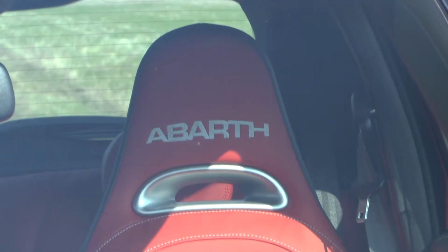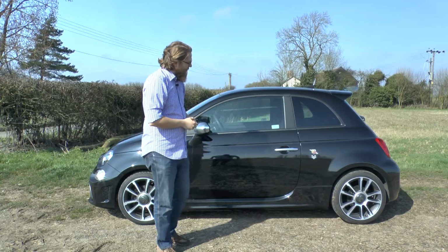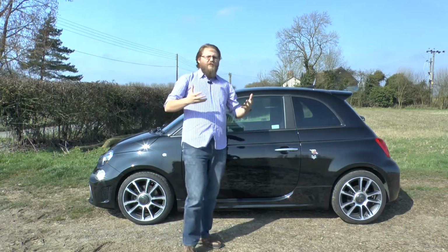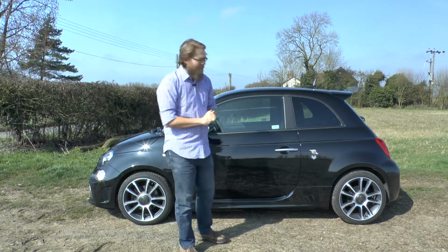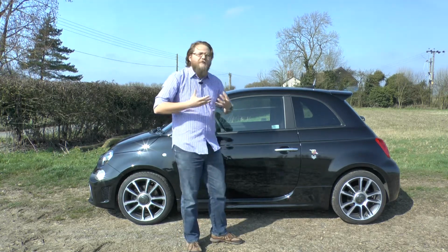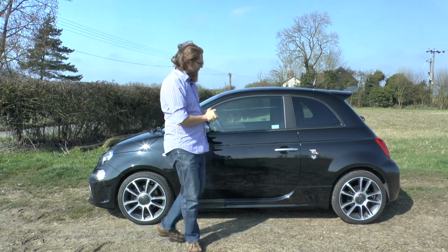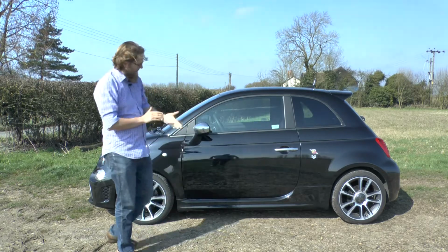Totally different thing. Now, Abarth, or Abarth if you're English, has been in the habit of making very sporty cars for Fiat for quite some time now. The way to look at Abarth is they are basically the nut jobs who take a regular, fairly respectable Fiat and turn it into, well, this.